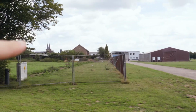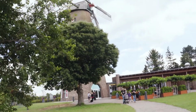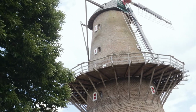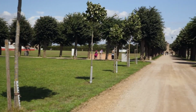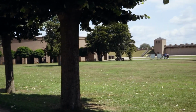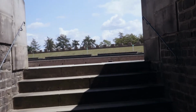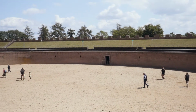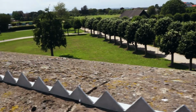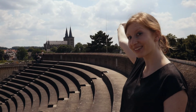So you can see way off in the distance over there the cathedral, and stick around because we found out some interesting history about it that we'll talk about soon. That's where we're going next.